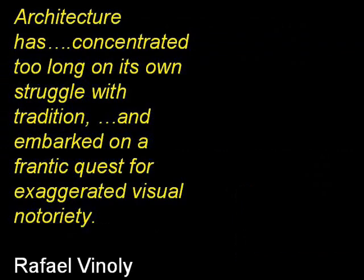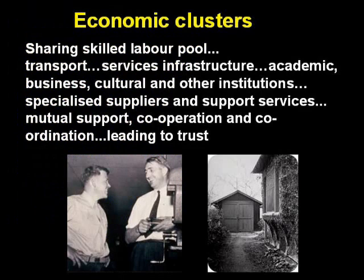So a nice quote from Raphael Vignoli about architects embarking on a frantic quest for exaggerated visual notoriety. So thank heavens that Raphael himself is not subject to the same problem. What's going on, of course, in London at least, is a powerful economic force at work, the principle of clusters. You know of Hewlett-Packard's famous garage, which became the whole reason for Palo Alto being what it is and where it is. Clusters are real things.